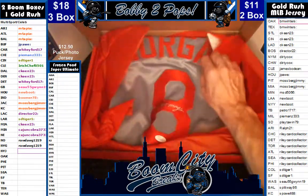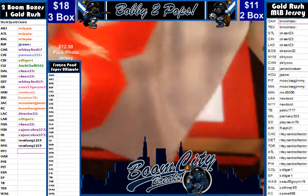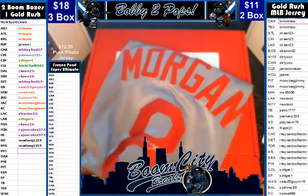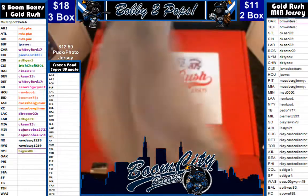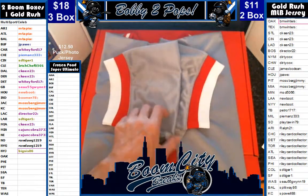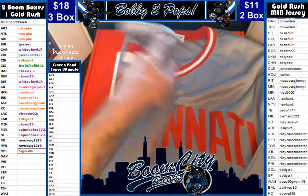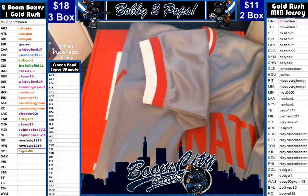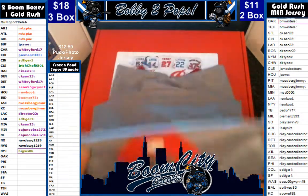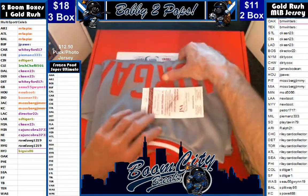Well, another historic player, guys. Wow, that is a Joe Morgan, folks. There is your PSA. Again, guys, another nice historical player you don't mind owning. It's a really nice custom, guys. Super soft material. Cincinnati Reds jersey. Once again, a brand spanking new, beautiful looking custom for the Cincinnati Reds, guys.